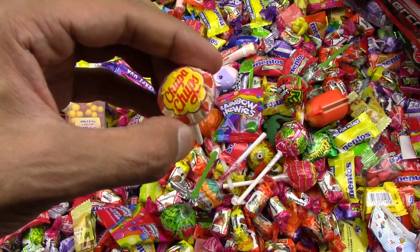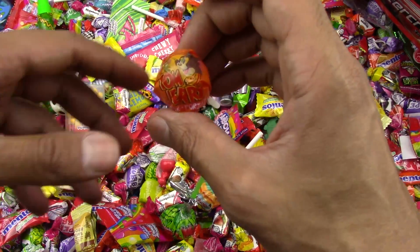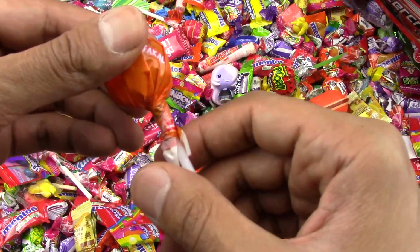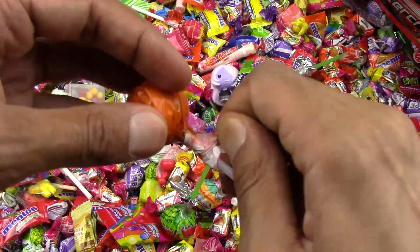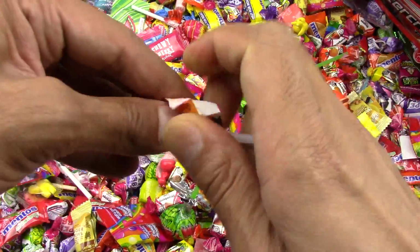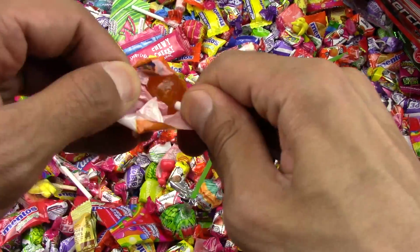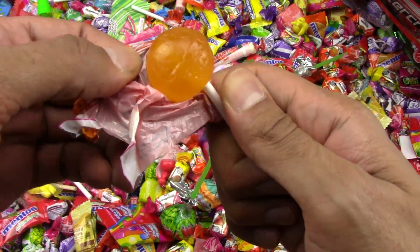We got the Chupa Chup, but I'm not opening the Chupa Chup. I'm going to open the, oh, this one. They got an orange Tom and Jerry. I think I opened it. No, I didn't. I opened the yellow Tom and Jerry. Let's open the orange Tom and Jerry and see if this Tom and Jerry pop lollipop is going to be a yummy pop or a yucky pop. Let's not break the stick like the other one.